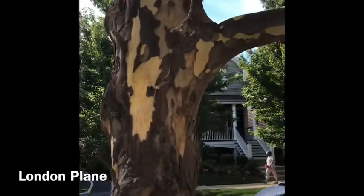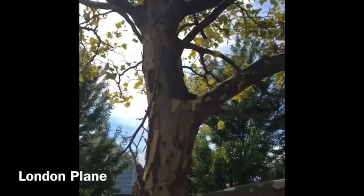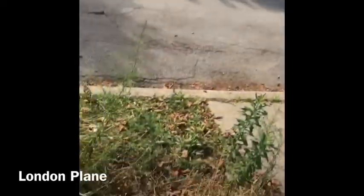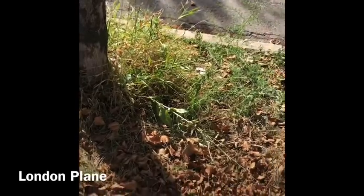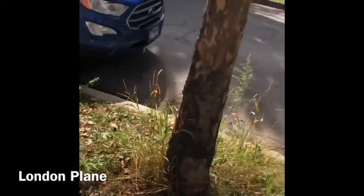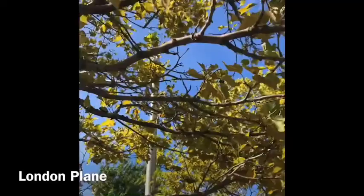That is how you identify a sycamore or a London plane tree. You might think it's sick, but it's not sick. It's just the characteristics of its bark. This one's a little stressed out though, so it's probably due to not having a very well maintained spot to live. Look at that. It doesn't have hardly any area for roots to grow, because there's concrete over there. There's tons of concrete over here. So all in all, it's probably not getting enough water and nutrients, so it's a little sparse. London plane tree.